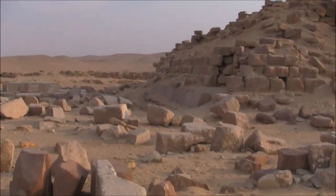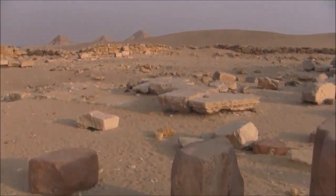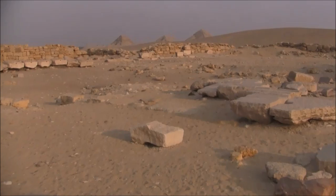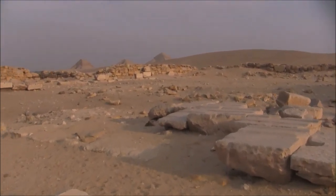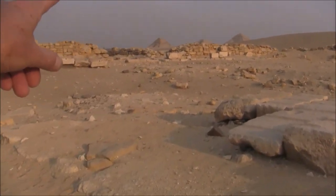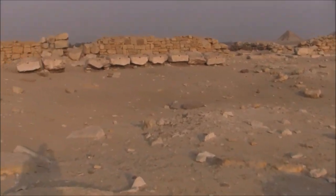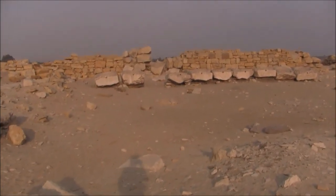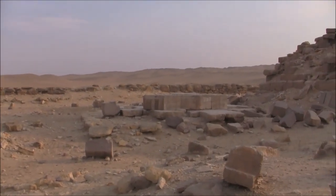Site called Abu Ghrob, which is near the Giza Plateau. Actually, the Giza Plateau is massive. We're actually on the plateau, with Abu Sir in the background.